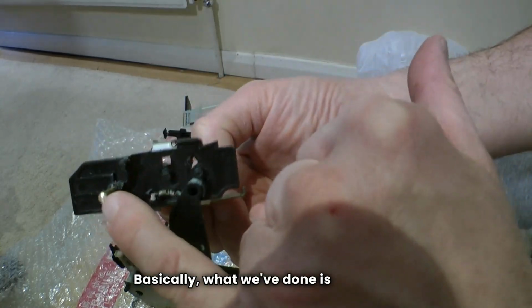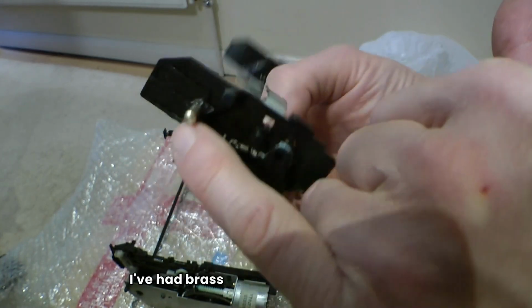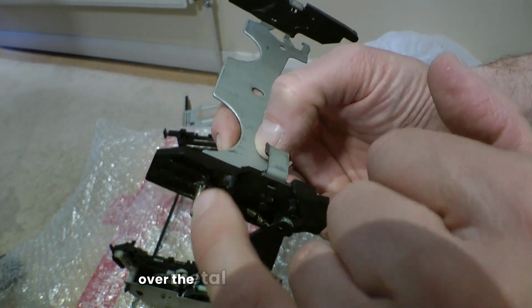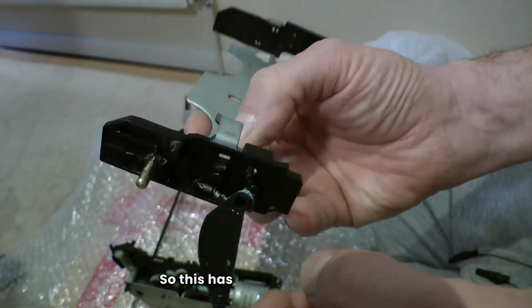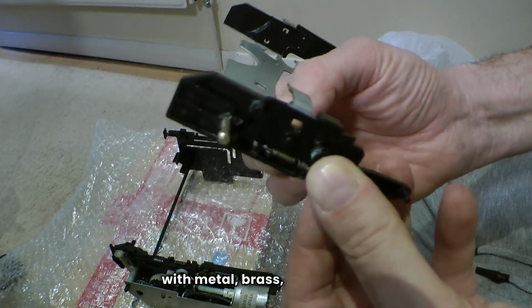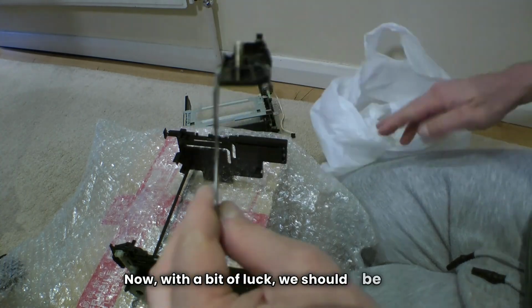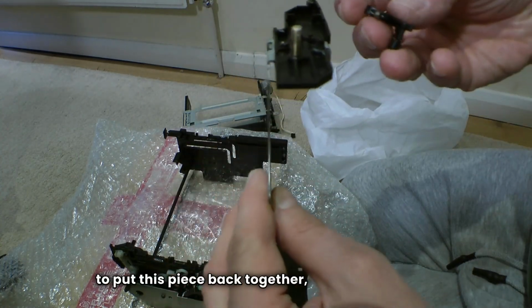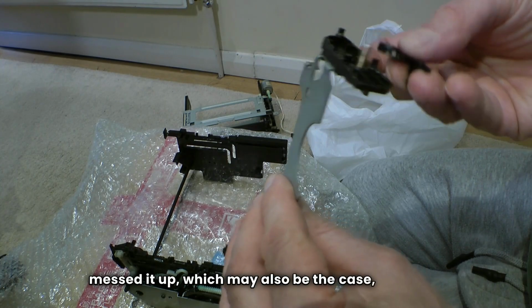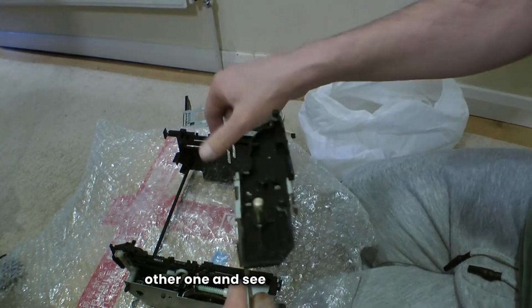Basically, what we've done is I've had brass machined correctly to fit over the metal pin that's inside here. So this has now been replaced with brass metal pins. So effectively now, with a bit of luck, we should be able to put this piece back together. If I haven't totally messed it up, which may also be the case, because I can't quite remember how this goes together again. I'm going to have to look at the other one and see what's going on.